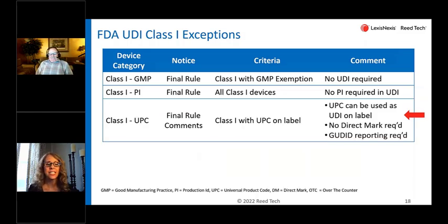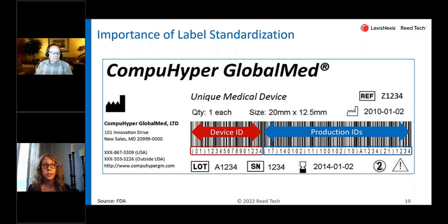Okay, so now we move to the next exception, and that's dealing with the UPC. So we've already discussed that the UPC can be used as UDI on your label, and no direct marking would be required. However, it's imperative to note that most Class I manufacturers must still report information on their products directly to the Global UDI Database. And that date for compliance is coming up, less than 4 months away now, on December 8th.